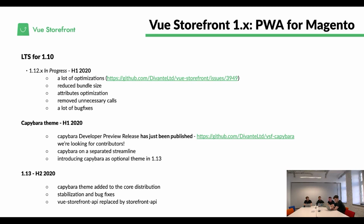Next thing is 1.13, which is only planned, because right now our focus is on 1.12, and then maybe during the next half a year we'll start working on 1.13. To be more specific, this is the version where we want to introduce the Capybara theme as an optional theme instead of the default one that we had so far. We also want to do some stabilization work, and it would be nice to fix all other bugs as well.